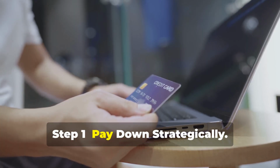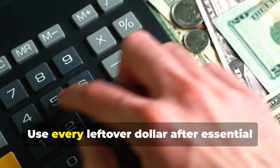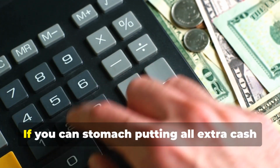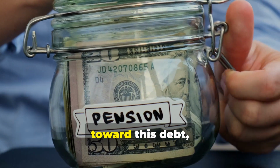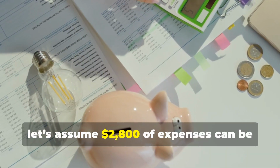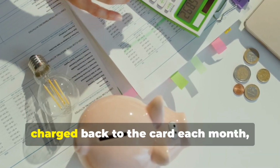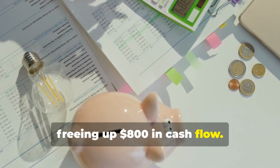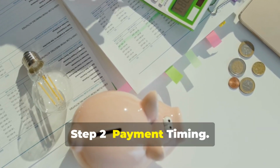Step 1. Pay down strategically. Use every leftover dollar after essential expenses to pay down the target card. If you can stomach putting all extra cash toward this debt, do it. For simplicity, let's assume $2,800 of expenses can be charged back to the card each month, freeing up $800 in cash flow.